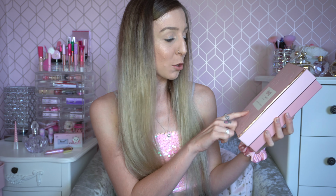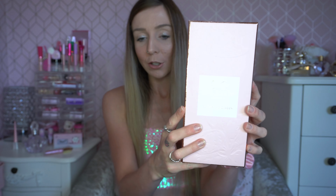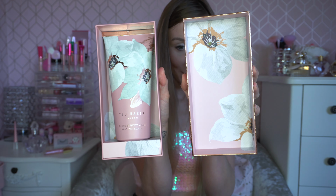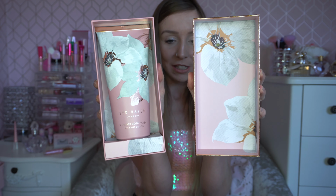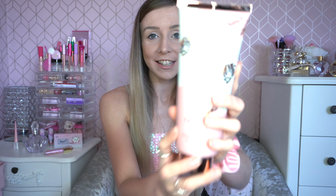This next one is just a one product gift set, but it's really cute. It's called the Glimmering Garden gift set, and it's in the same box, really beautiful, gold detailing on, and just looks so classy. And then inside, you've got the biggest body wash in the world. And I love the design of this box. It's definitely reusable, and it's a huge bottle. Look at that. That would last me years. It's so big. It's bigger than my head. Oh my goodness. This is the bottle here.